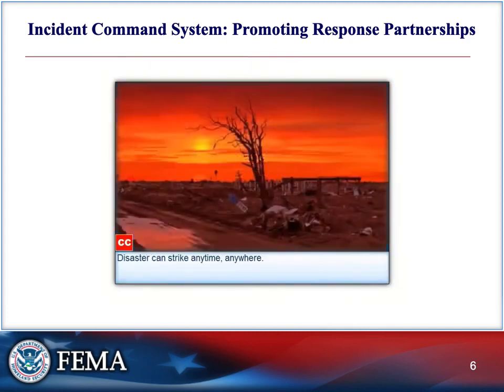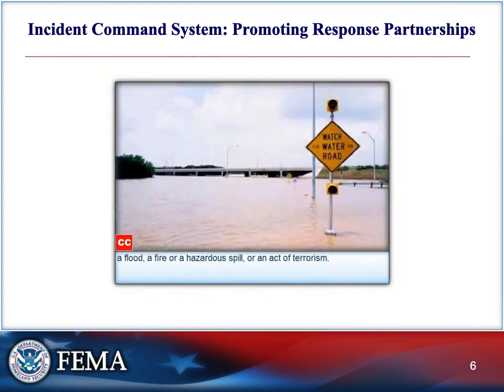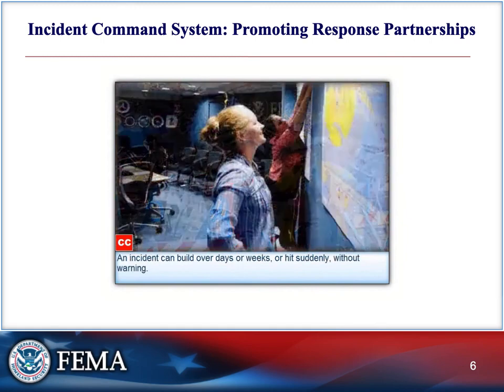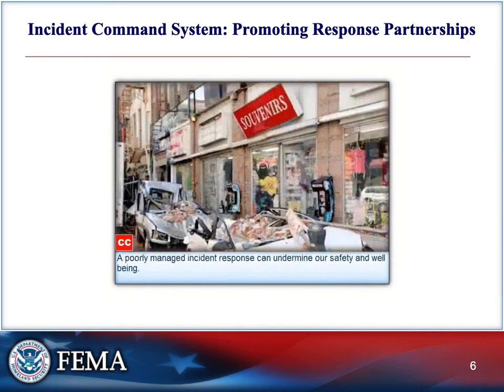Disaster can strike anytime, anywhere. It takes many forms: a hurricane, an earthquake, a tornado, a flood, a fire, or a hazardous spill, or an act of terrorism. An incident can build over days or weeks, or hit suddenly, without warning. A poorly managed incident response can undermine our safety and well-being.